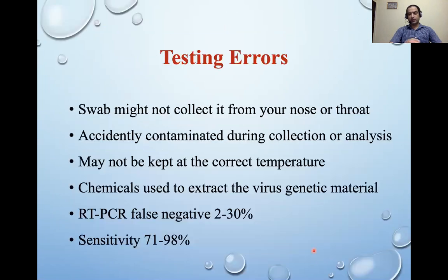Other testing errors which one should always keep in mind is that the swab should always be collected from the nasopharynx, and one should always avoid contamination during collection, transport, and analysis. One should always remember that during transportation, samples have to be kept at a proper temperature according to the manufacturer guidelines. And if we do not maintain the temperature, there is a possibility of getting a false negative test. Also, the quality of the chemicals which are used to extract the virus genetic material has to be assured. And remember that RT-PCR has a low sensitivity of around 70%.